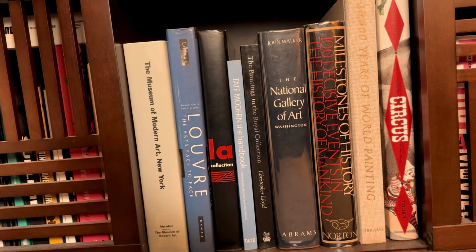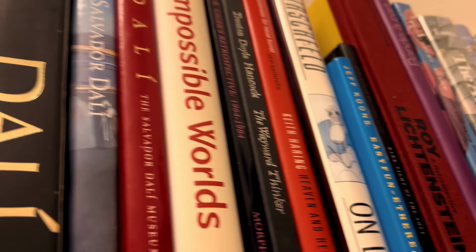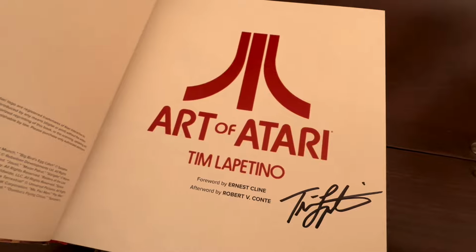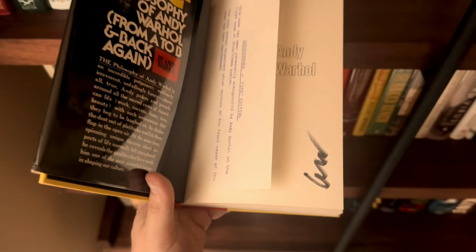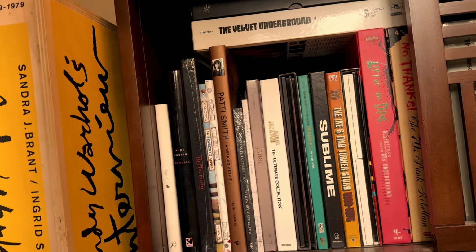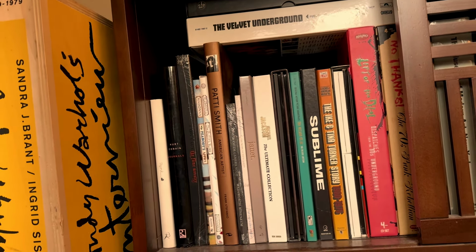The bottom shelf features art books and museum catalogs. This continues onto a whole other shelf, but that is another video for another time. Some highlights are The Art of Atari, that's signed by the author. This is the catalog of Matthew Barney's first exhibit that he had at the San Francisco Museum of Modern Art. And this is a signed copy of Andy Warhol's The Philosophy of Andy Warhol: From A to B and Back Again. And the bottom shelf is just books related to music and CD box sets.